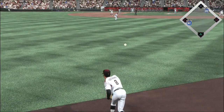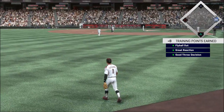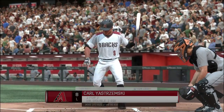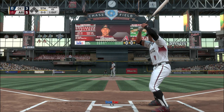Catch is made. Here comes the runner from third. Yeah, I'm not even trying to get the runner at third. Third scores as they try and work their way back into this one. It's now a 5-3 ball game. All right, yes, let's do it again. What do you say? A home run and a double for him in this one.